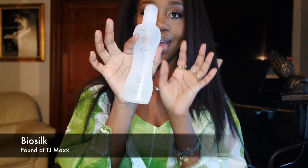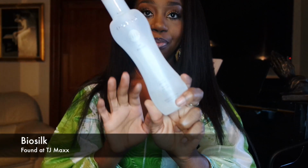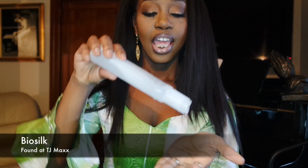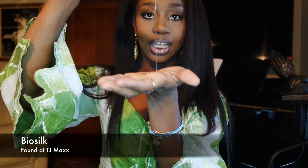Next is BioSilk, my all-time favorite. I'm actually going to put a little on my head. I got this from TJ Maxx for $7.99. It's Silk Therapy. It goes on super light. Just put a little dab on.